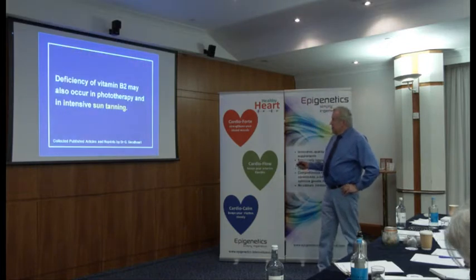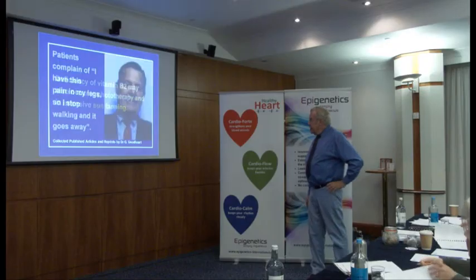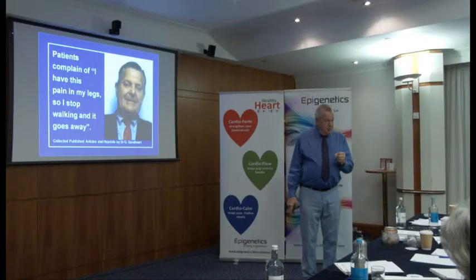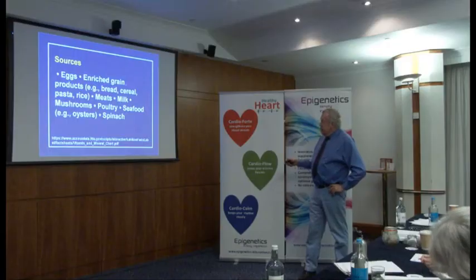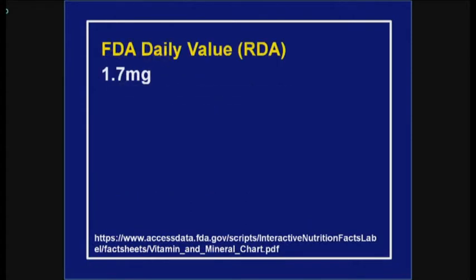Deficiency of B2 may also occur with phototherapy, such as intense ultraviolet sun tanning, which we said it is unstable in. Patients complain, I have this pain in my legs, so I stop walking and it goes away. This is classic of intermittent claudication, isn't it? In other words, you've got not enough blood getting to the muscle. So B2, remember, is a vasodilator, so it opens up the blood vessels and allows more blood flow through there. So that's part of the G complex that Worley called there. Sources, we said, are enriched grains, meat, poultry, seafood, spinach, etc.